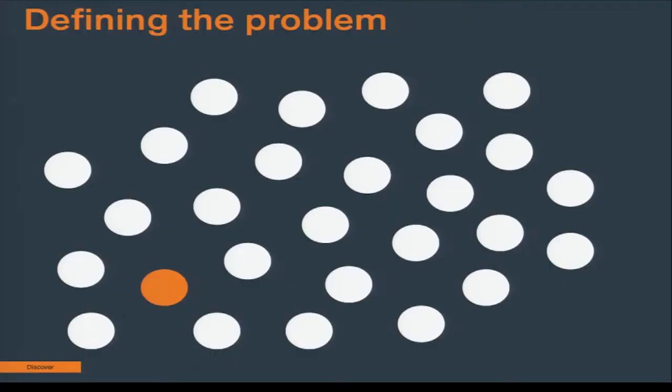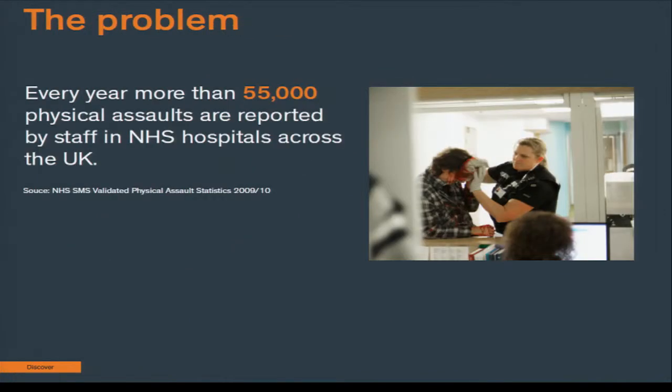Based on that, the Department of Health and the Design Council knew that previous attempts had been unsuccessful, and that therefore they wanted to use design to solve the problem. In order to do that, they needed to understand the problem better and carried out research to better understand the nature of the problem and why it was occurring.